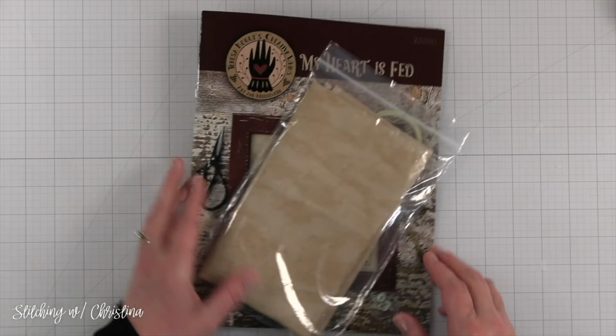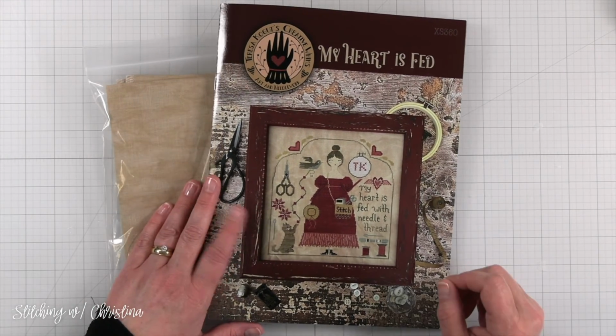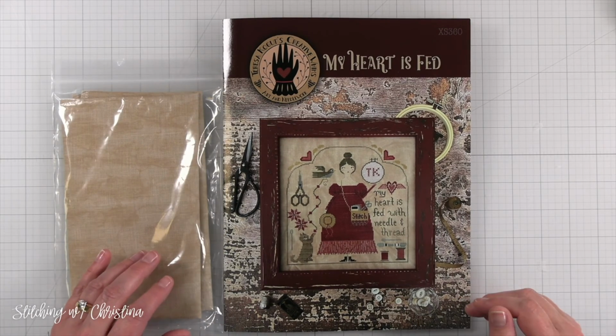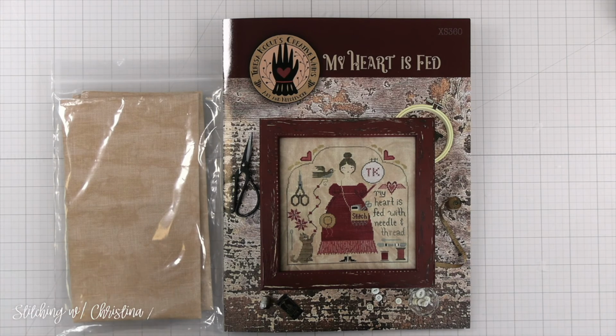All right, so the next one is by Teresa Kogut. Oh boy, every time I go to say her name in my head, I have it right. When I go to say it out loud, I feel like I'm not saying it right. So if I'm messing it up, I am so sorry. I know how to say it, but it just doesn't want to come out right.